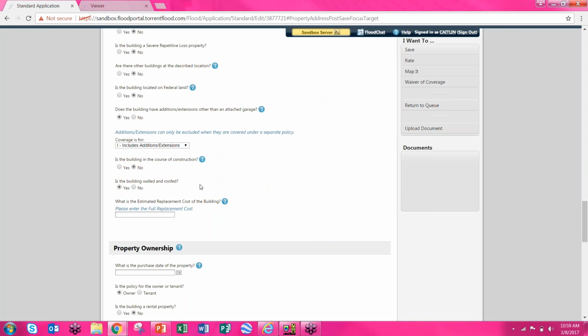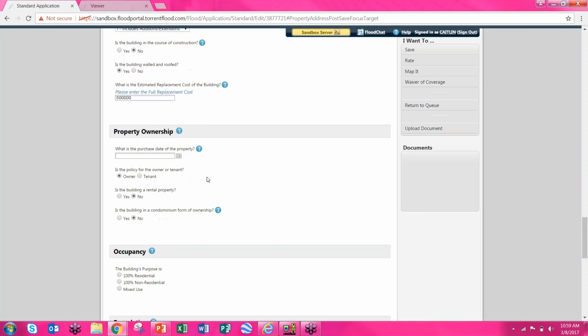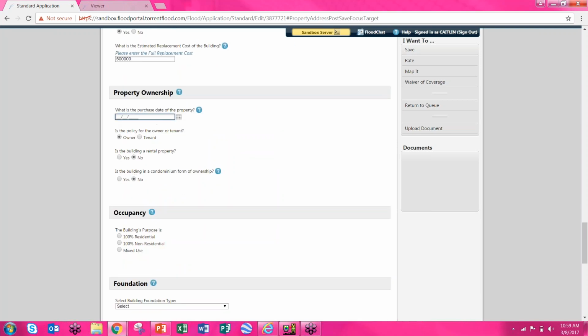The next question is, is it course of construction? My house is not under construction, and it is walled in and roofed. The next section is going to ask you for the replacement cost. My replacement cost of my home is $500,000, so I'm going to go ahead and put that in. And then we're going to go through the property ownership. What is the purchase date? In my case, the loan closing is March 27th of 2017.